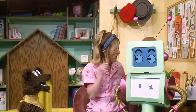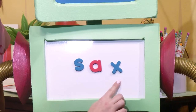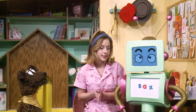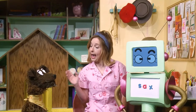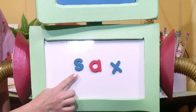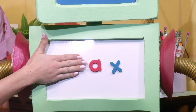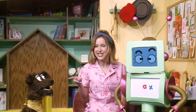Very good. Okay, let's see. So we transform six into sax. Let's transform sax into another word. Instead of changing a sound, let's take one away. Can you transform sax into axe? Oh, okay. If I say sax, but then don't say s, I'll have axe. Oh, I think we need to get rid of the s. Is that right? It sure is.